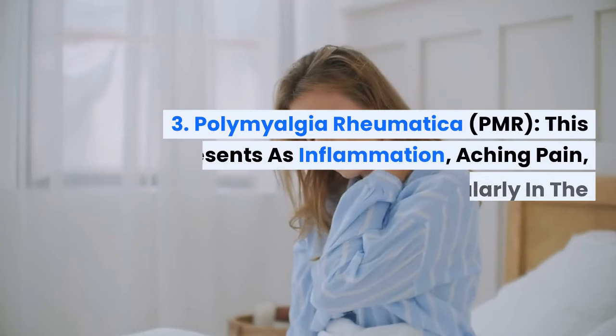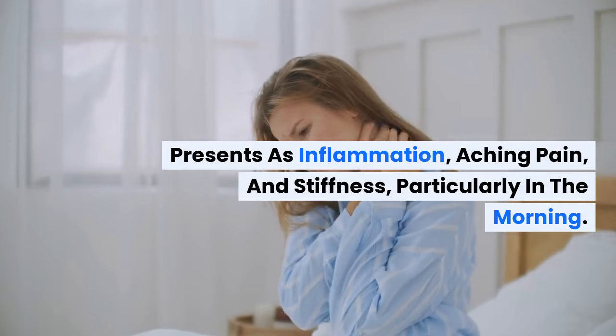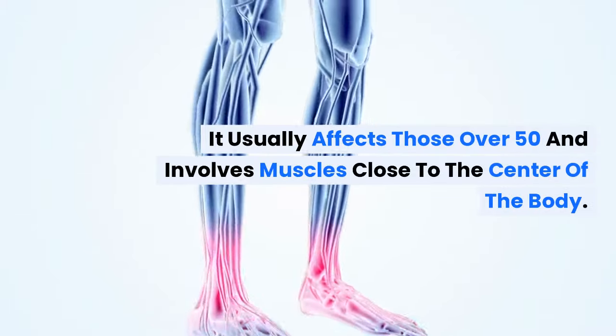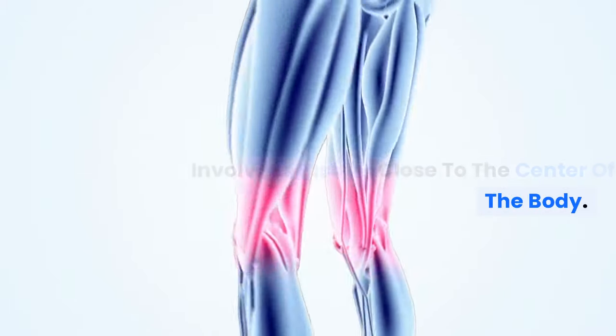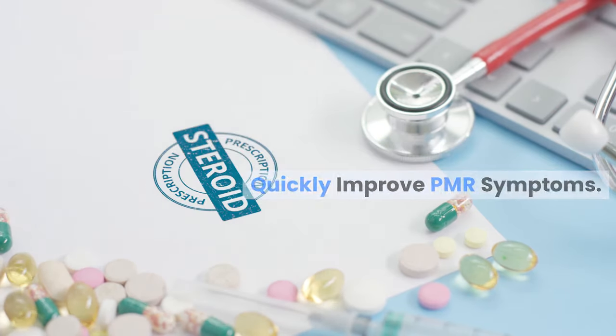3. Polymyalgia rheumatica, PMR. This presents as inflammation, aching pain, and stiffness, particularly in the morning. It usually affects those over 50 and involves muscles close to the center of the body. Prescription steroid medication can quickly improve PMR symptoms.